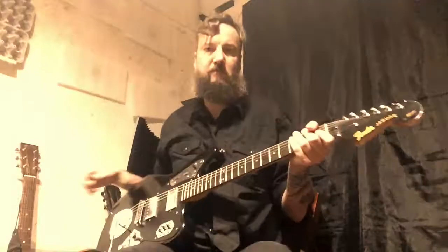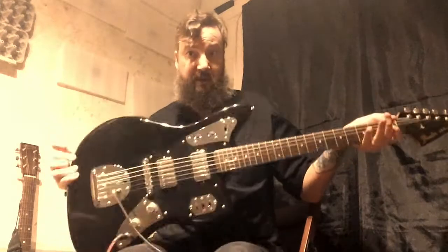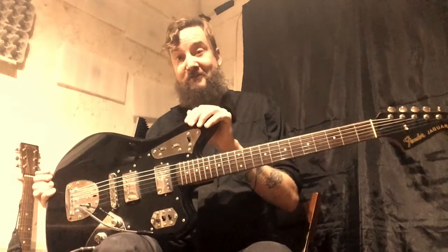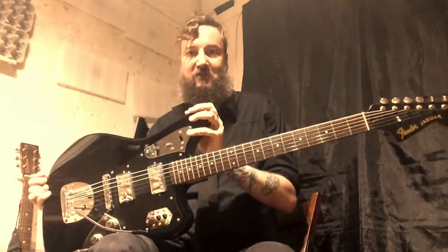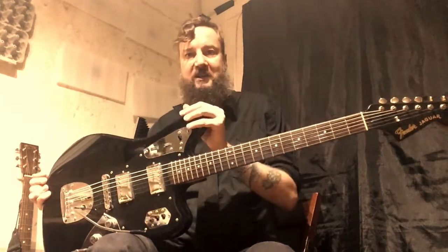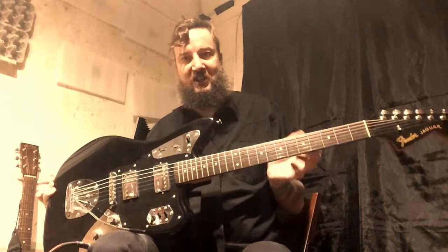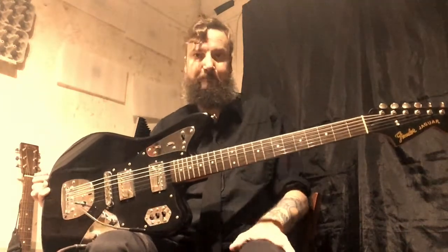So what do we have next? So next we have the Fender Jaguar. Now this was a guitar I've wanted for a very, very long time. Ever since I was like 14, I always craved a Fender Jaguar. I just loved how they looked, how they sounded. They had all the cool switches and buttons on them, and they just looked sleek, and I always wanted a black one. Never could really afford one.